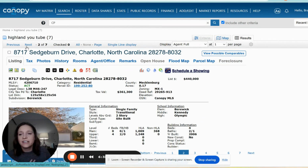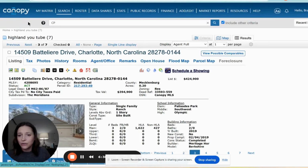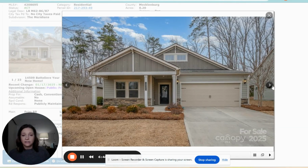So just a few different ideas of what you can get. These are all within the Still Creek area. You can get new construction. You can also get something a little bit older. This is new construction. This is also to show you that you, again, have a variety of styles.